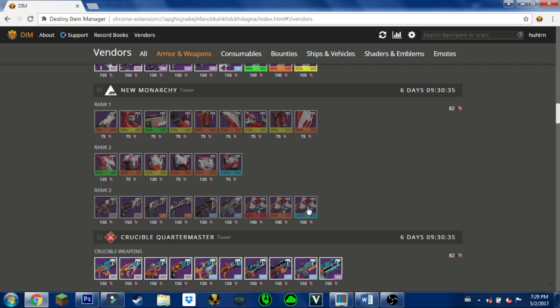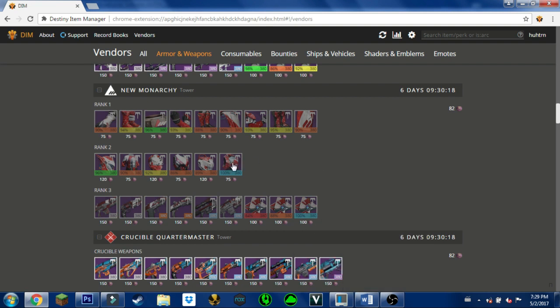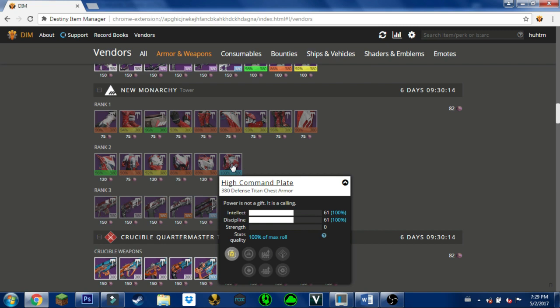New Monarchy has a 100% Ghost. The 100% Ghost is going to be a discipline and strength build. A little bit different from our intellect and strength that we've been getting so accustomed to in this video so far. But yeah, we've got 25 discipline, 25 strength. And then we've also got a chest piece that is going to be running 100% for the Titan chest piece, which is going to be intellect 61 and discipline 61.